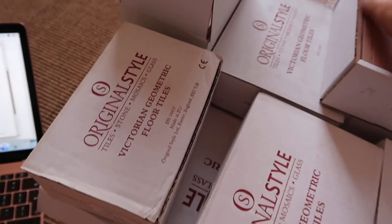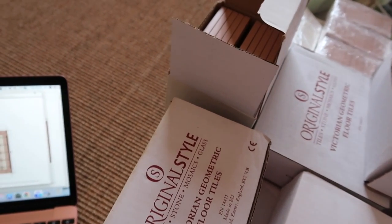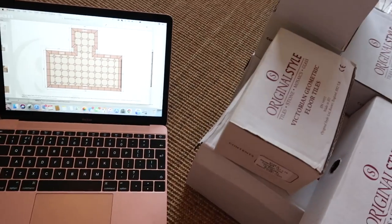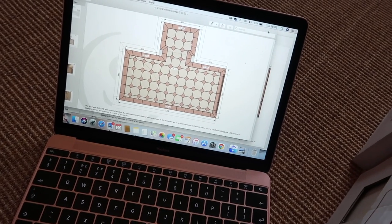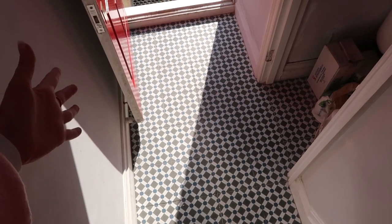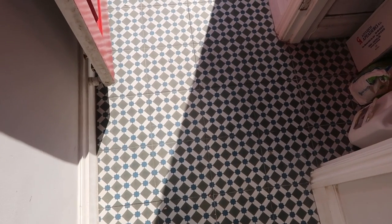They've come and the color is so beautiful. It goes really, really well with the calamine color that's on the walls. I'm just so happy, and my tiler is actually coming tomorrow to do it, which is amazing, and I'm finally gonna be making some progress. Say goodbye to these hall tiles. Oh my gosh, it's the last time you guys are gonna see them.